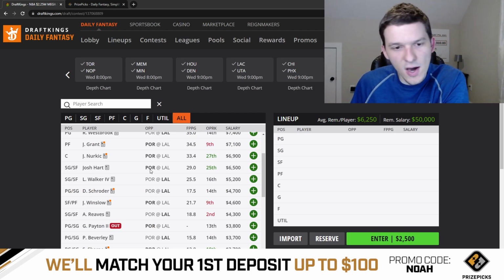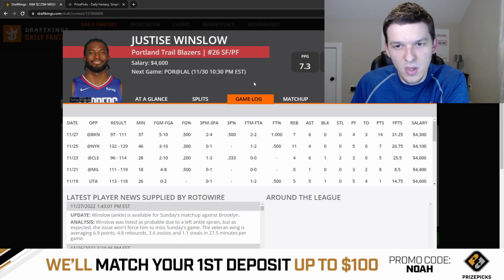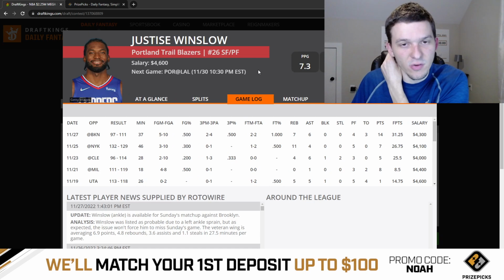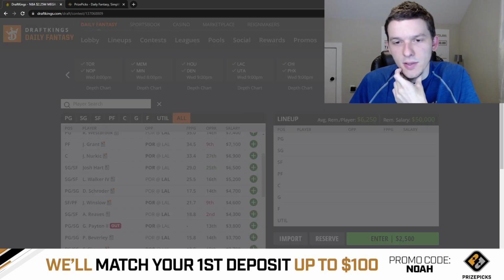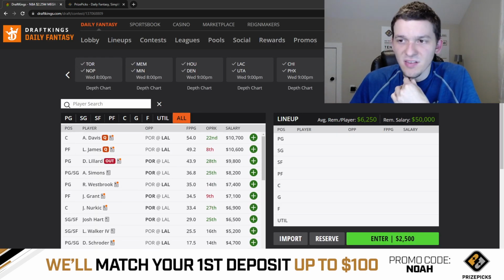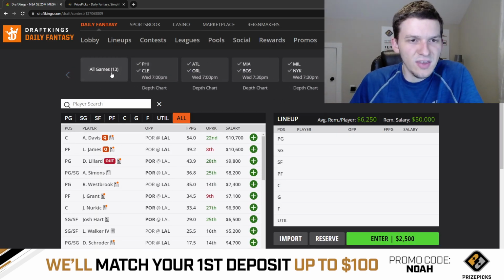I think Winslow as a value play is still okay. He was a guy that we were targeting on Tuesday for value just because it was such a small slate and we needed the value. Have a feeling there's going to be more value available on a big slate like this. But Winslow at 4,600 is still okay as a starter. Going to get good minutes. Price tag still fairly low. Don't hate going there. But that's it for that game, and that's it for the 13-game Wednesday slate.